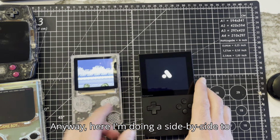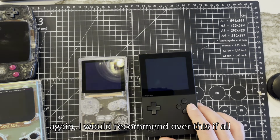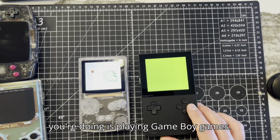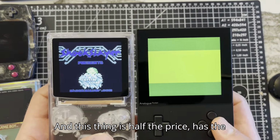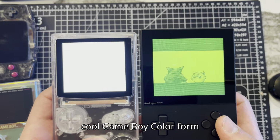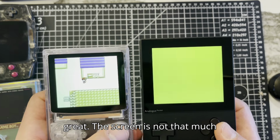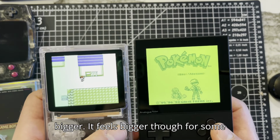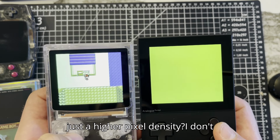Anyway, here I'm doing a side-by-side with the Funny Playing Game Boy Color, which, again, I would recommend over this if all you're doing is playing Game Boy games. And this thing is half the price, has the cool Game Boy Color form factor, looks great. The screen is not that much bigger. It feels bigger, though, for some reason when you're playing. Maybe it's just a higher pixel density.